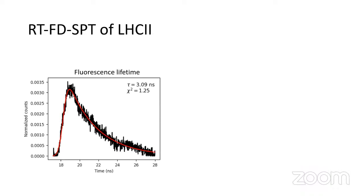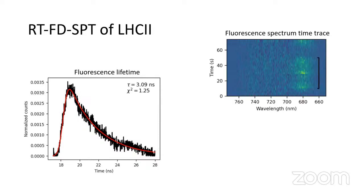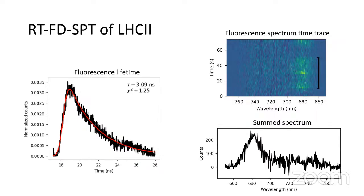Nevertheless, we were able for this particle to measure a fluorescence lifetime decay, as well as a fluorescence spectral trace. And these decays are as expected, both the fluorescence lifetime of 3 nanoseconds and the spectrum that you can see here are comparable to other traditional SMS results on LHC2. So we know that this is really LHC2 that we tracked, and we could do a nice spectral and lifetime measurement.